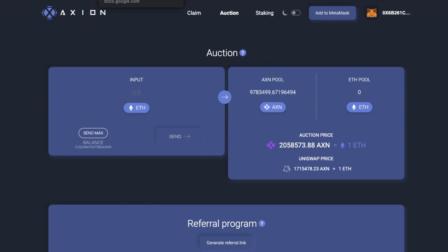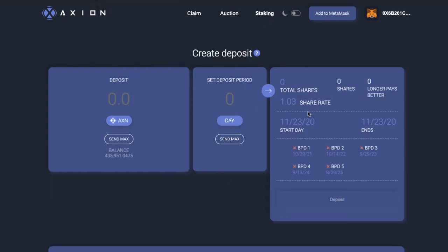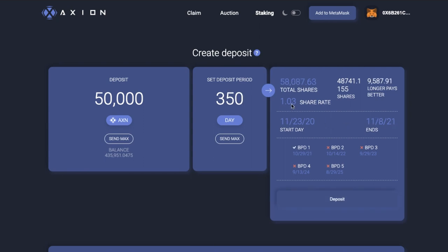Now let's have a quick look. I just want to point out something before we move on: the share rate. Don't forget that's going up. So the best deal is to get your stakes in early and get this share rate. Let's say you put 50,000 in and you want to put it in for 350 days, or whatever. You've got to get that share rate, because the share rate's going up, so you're going to get fewer shares. See how that's less? It's no longer 1-to-1. Plus, longer pays better, so that's approximately 20% per year. So every year you add on another 20%, up to 5 years. So remember, that's really important to get all the benefits, and obviously the big pay day.